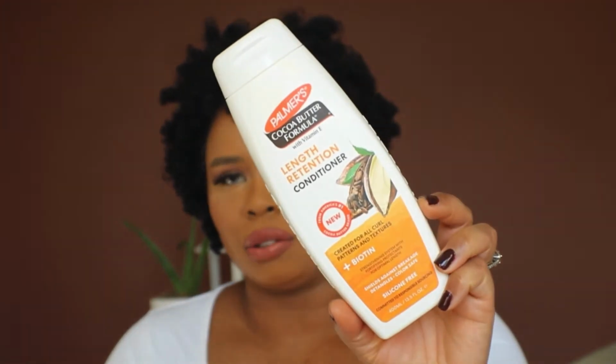Moving on to the conditioner. It is a length retention conditioner, really good for detangling the hair. It hydrates the hair and is also infused with biotin. It's made with vitamin E as well. I think it's a really good conditioner, but I would recommend that when you apply it, you almost use it as a deep treatment.